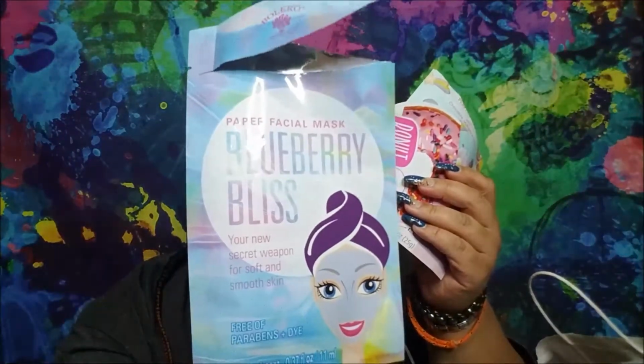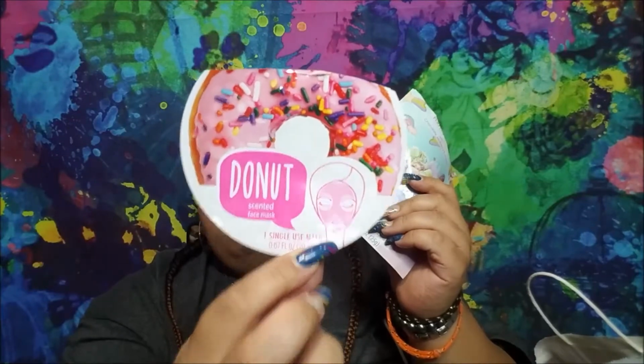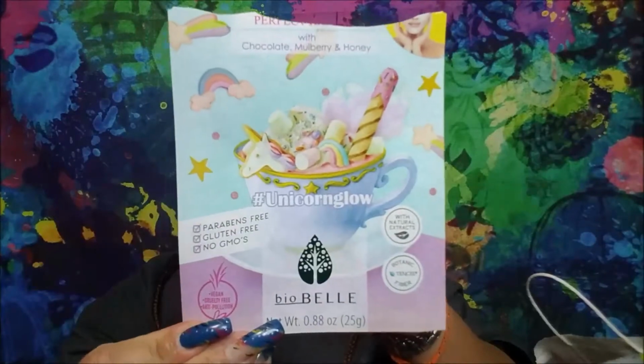On top, I have three different sheet masks that I enjoyed, all of them. This one is Blueberry Bliss from Bolero. Got that at Dollar Tree. This is a donut scented face mask. I want to say this one came from Five Below. And this is BioBell hashtag unicorn glow with chocolate, mulberry, and honey. This came in an Ipsy, and you can buy these at Ulta. I liked all of those.